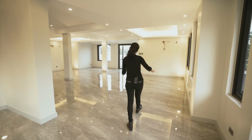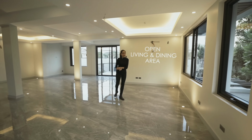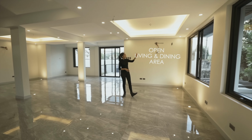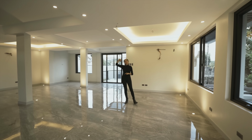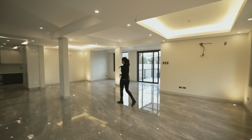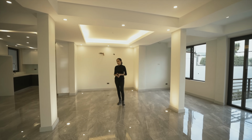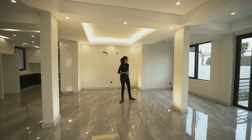And as you continue from the foyer, you will then see your open living and dining area. So all throughout the floor, you have these white walls with some dramatic lights. Siyempre, kita nyo lang yung mga abang, diba? And then some cove lights and pin lights or down lights. So your living area and then your dining area over here. So even if it's open, you can still tell what area is what, thanks to certain walls or even your posts.